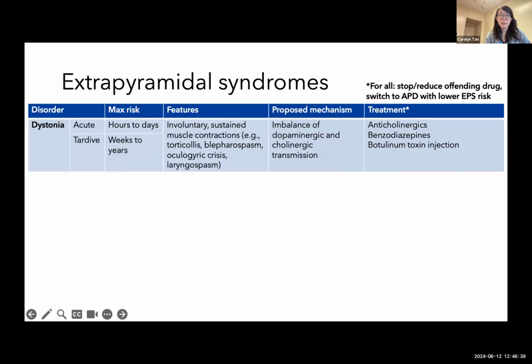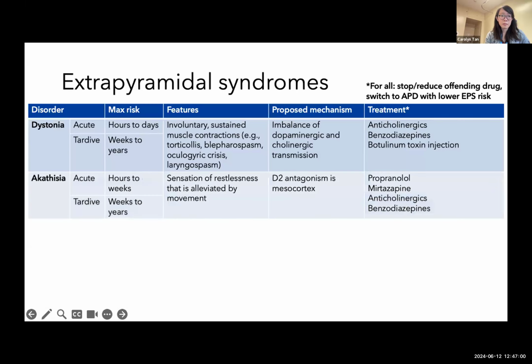And the proposed mechanism is an imbalance of dopaminergic and cholinergic transmission. In terms of treatment, the offending agent should be stopped or at least reduced. And if ongoing therapy is needed, switching to an antipsychotic with lower EPS risk is recommended. And that similarly applies to all the extrapyramidal syndromes. Anticholinergics, benzos, and botulinum toxin injections can also be used.